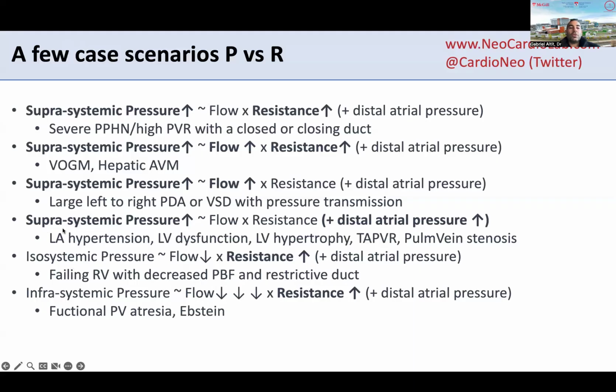You can have situations where you have very high pressure because you have distal obstruction. So you can think of LA hypertension, LV dysfunction, very severe LV hypertrophy, severe MR, mitral stenosis, total anomalous pulmonary venous return that is obstructing or critically obstructing, pulmonary vein stenosis, pulmonary veno-occlusive disease, which is a very rare condition of the newborn associated with almost 100% mortality. So these are situations where you have what we used to call post-capillary pulmonary hypertension. And so these patients will actually present with whiteouts of the lung and pleural effusions. And it's really not an issue of too tight resistance, so you need to be careful about giving pulmonary vasodilators in some of these florid conditions.